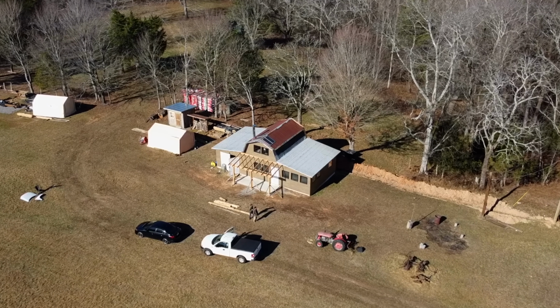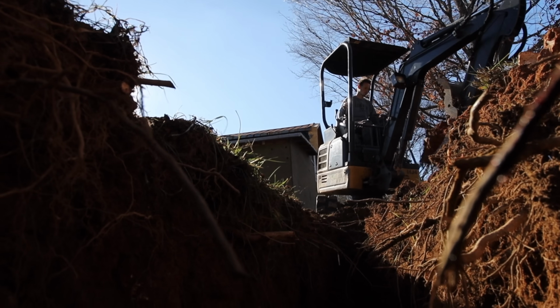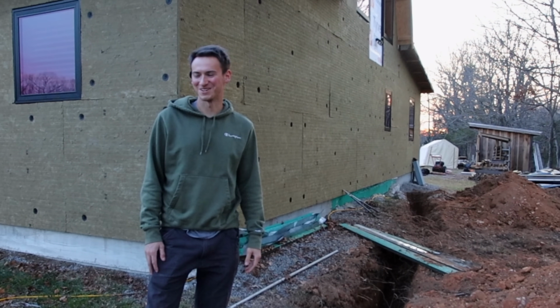This is a pretty big job for the first time using an excavator. I don't know how we're ever gonna get this done.